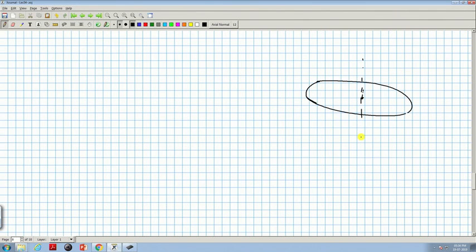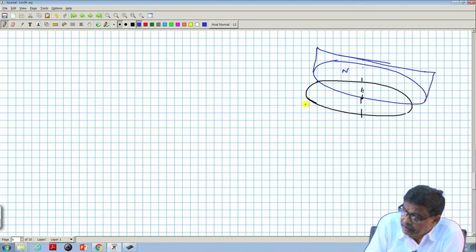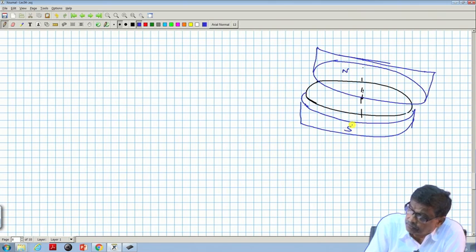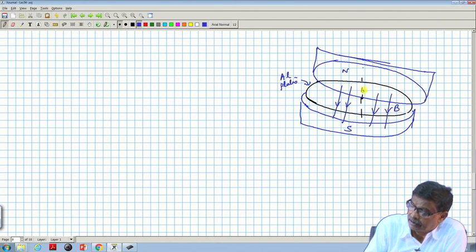Now, on the top you keep a north pole. This blue colored thing is a north pole, and below you keep a south pole, covering all the area of this aluminum disc. So, this is the south pole. There will be lines of force crossing this aluminum disc this way. This will be the direction of B. The black one is the aluminum plate, and this aluminum disc can be rotated about a vertical axis.